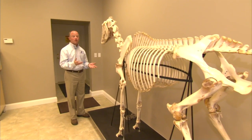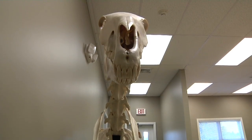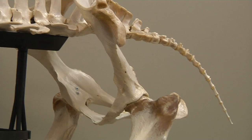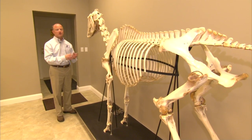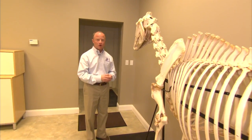Meet Mrs. Bones. Mrs. Bones is a real horse skeleton that we have here at the practice to help demonstrate to our clients the different regions of the body and what's being affected. And we also use it as a helpful aid for the doctors when they're trying to figure out where a problem is and to figure out a therapy.